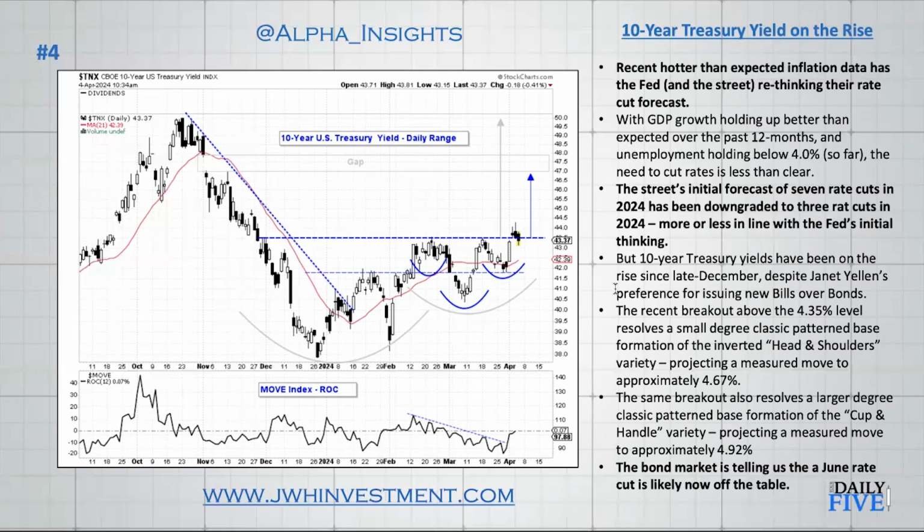way, 10-year Treasury yields have been on the rise since late December, and that's despite Janet Yellen's vocal preference for issuing new T-bills over T-bonds and T-notes. In other words, she's decided that she wanted to put the bond vigilantes at bay by focusing all new issuance of Treasury debt on the short end of the curve, so that there wouldn't be pressure on long-term rates. Well, despite the fact that that's what she's been doing, rates have been creeping up steadily.